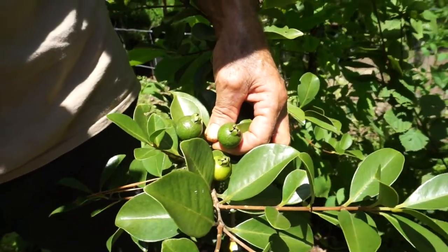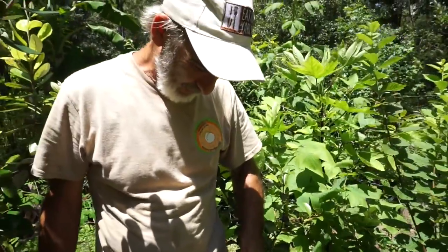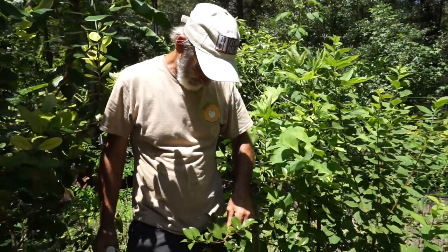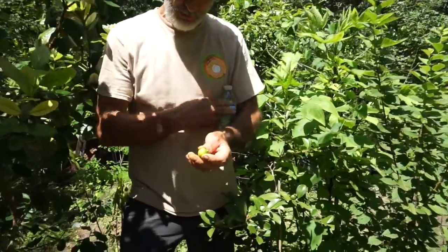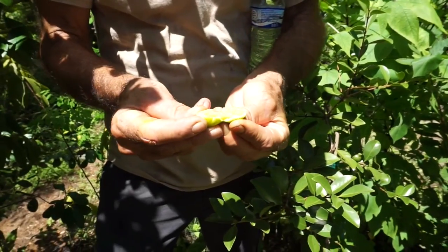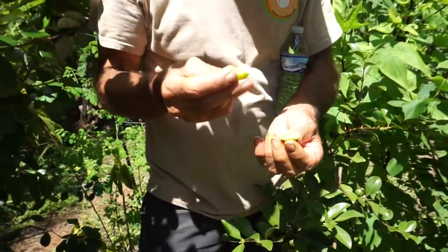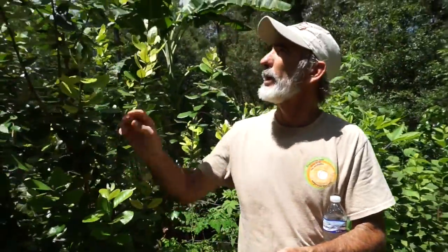I have been picking some strawberry guavas. I also have a cattleya, a pink cattleya. They'll get a little soft when they get ripe. This one's not quite ripe yet, but it's pretty close. It's going to turn yellow like that and get soft, and then on the inside is your guava fruit. Nice and sweet and tangy, tasty. Makes a good jelly. Has some seeds in it. You have to strain them out.